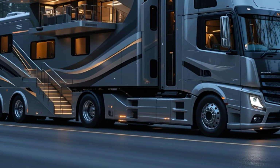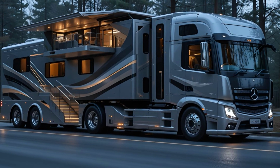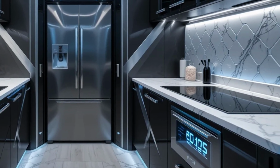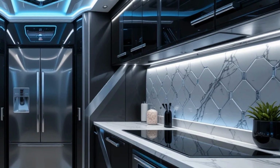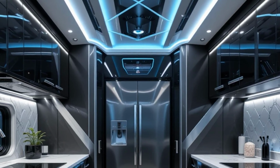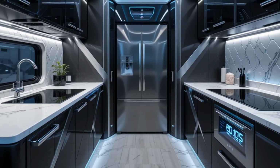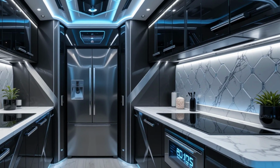Let's start with the kitchen, because in the 2026 Mercedes-Benz Motorhome, even cooking feels like an event. The space is crafted with glossy stone countertops that look like they belong in a high-end designer home. The induction cooktop and smart convection oven are both seamlessly integrated into the cabinetry, while the refrigerator is full-sized and camouflaged behind sleek panels. There's a built-in dishwasher and even a wine fridge with precise temperature controls.